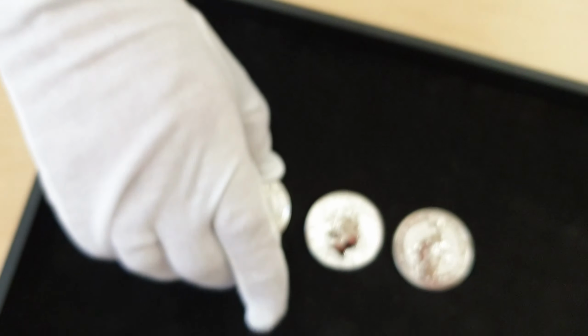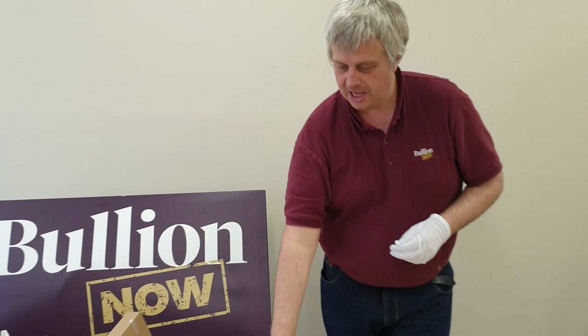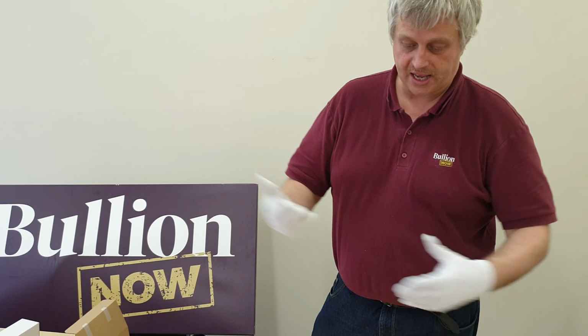The only downside, we don't have capsules for a 2 ounce. So that's becoming an issue for us, actually. We really need to start investigating that a bit more. But at this stage, we don't have any 2 ounce capsules that would be thick enough to hold them. Fair enough. So they do come raw. That's how they come from the Perth Mint.